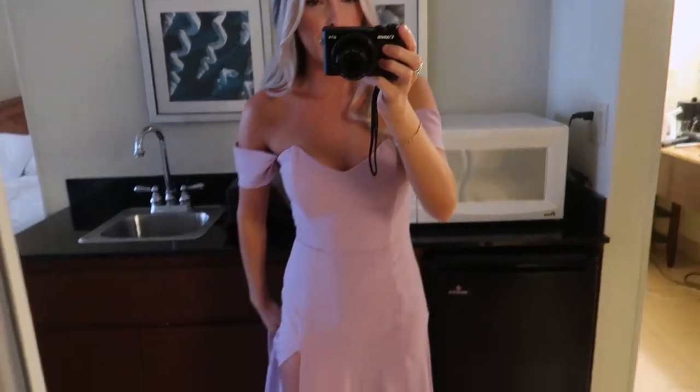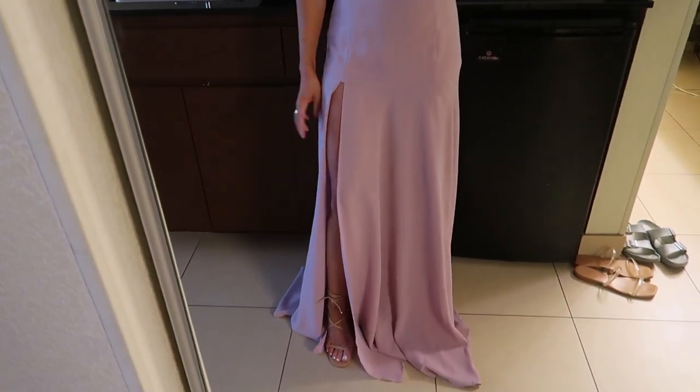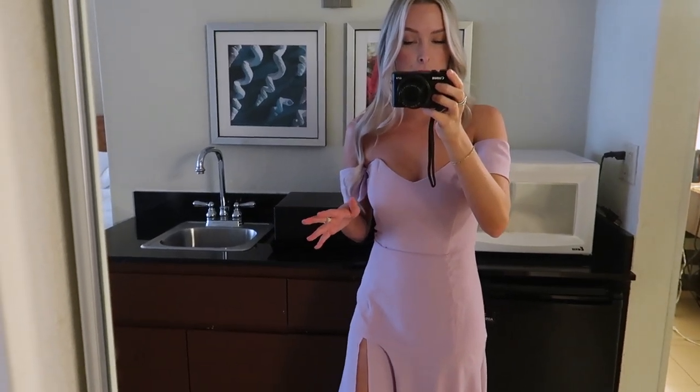Okay, just finished getting ready for the wedding. I'm gonna show my outfit really quick. I'm wearing this really long dress. I didn't get it hemmed or anything. It's from Hello Molly. Like I mentioned last night, I feel like all Hello Molly dresses run really small.